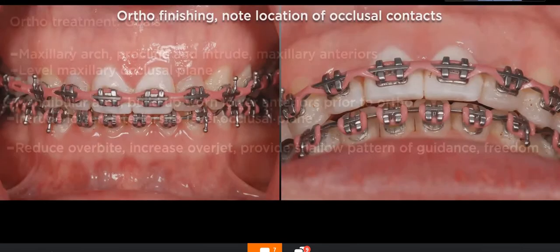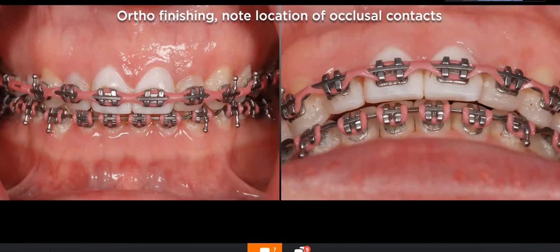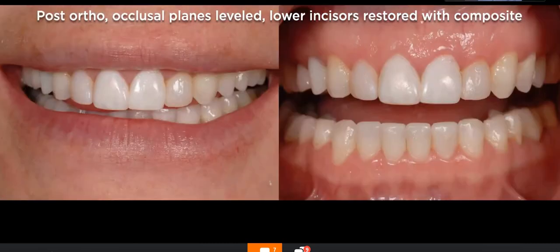So now you go from 100% overbite to nice level occlusal planes. Notice on the right how nice the overbite-overjet relationship is turning out. So you have a level maxillary occlusal plane, level mandibular occlusal plane. The mandibular incisors were restored with composite. The maxillary incisors actually have old veneers on them.